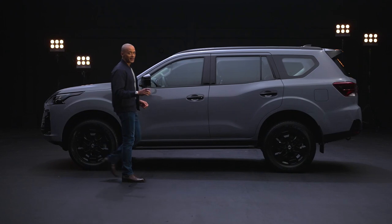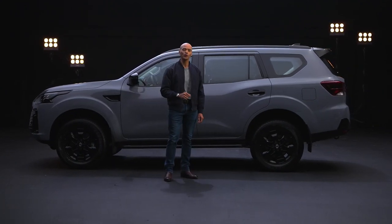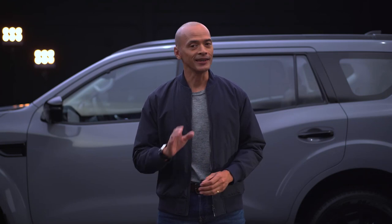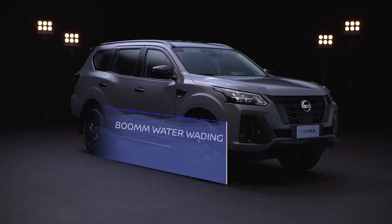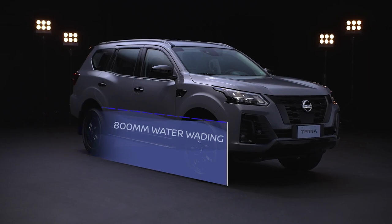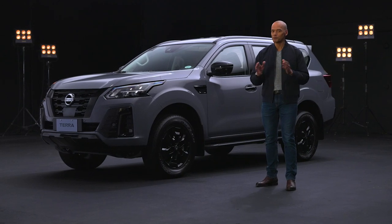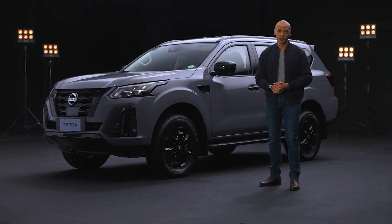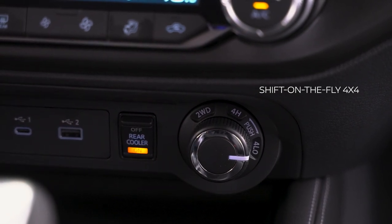Speaking of peace of mind, every time you get behind the wheel, you know that the new Terra Sport will deliver. Pass through floods and knee-deep river crossings safely and easily with 800mm water wading capability. Drive with convenience with shift on the fly 4x4. In muddy situations or rough road conditions, just twist the knob and switch from 4x2 to 4x4.